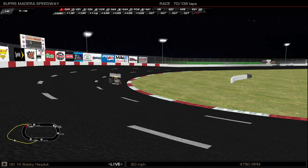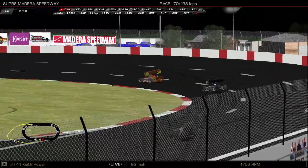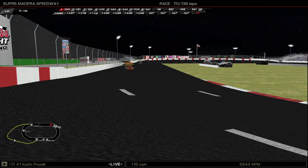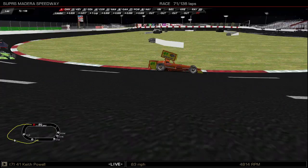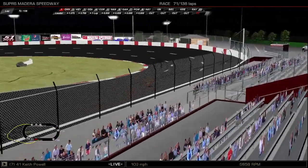Keith Powell moving up through the field now. He's into 7th place as he gets around Bobby Haydock. Powell having to start all the way to the back. Easer starting to reel in the 11.